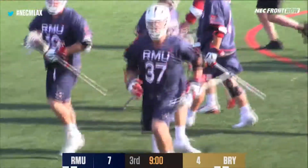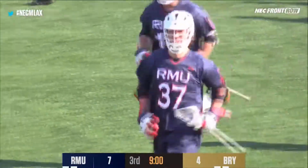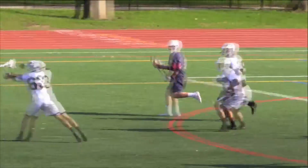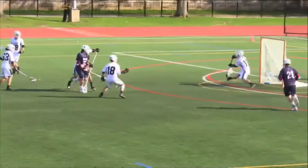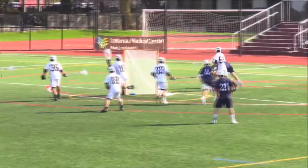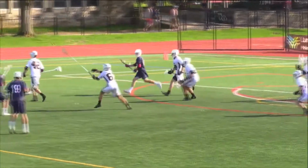This is a box lacrosse goal right here. I know I've been talking about it a lot, but little backhanded flip shot. Whew. You think they practice that? That's creative. Look at this.